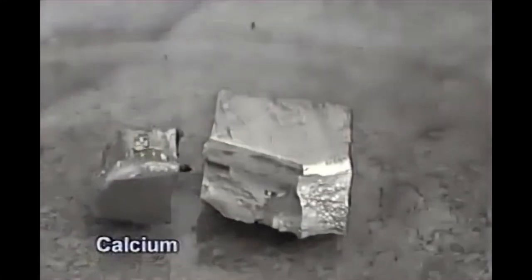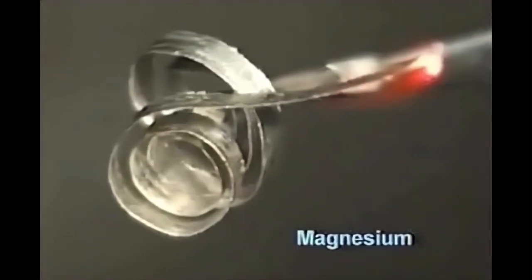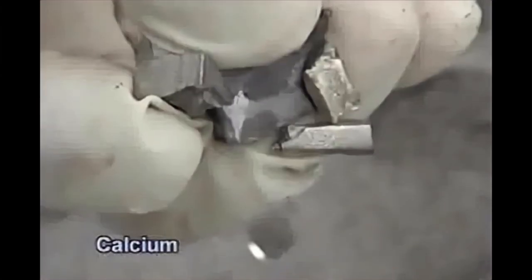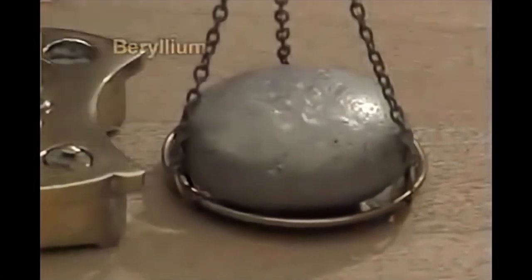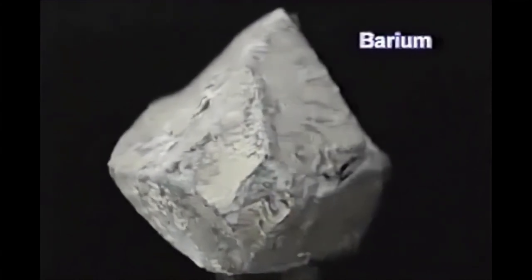In their pure forms, the alkaline earth metals are shiny silvery gray metals. They have relatively high melting and boiling points, and they are good conductors of heat and electricity. These metals have a gray-white luster when they are freshly cut, but they tarnish quickly when exposed to air. The heavier members of the group tarnish especially quickly. Beryllium, the lightest of the alkaline earth metals, is hard enough to scratch glass. But barium, the heaviest, is only slightly harder than lead.